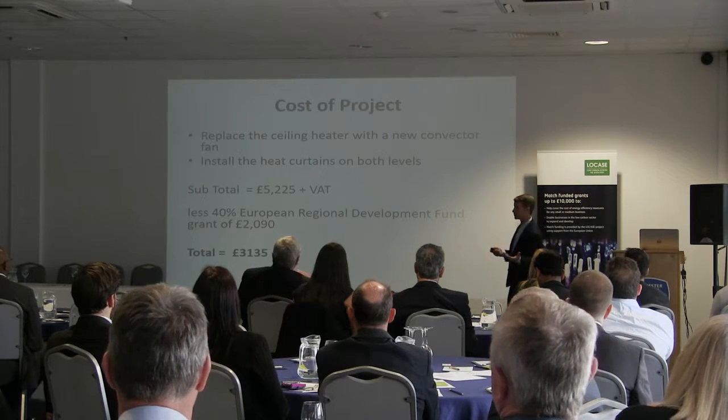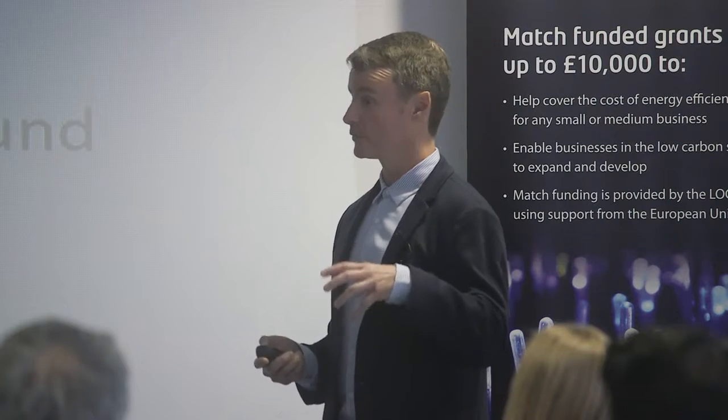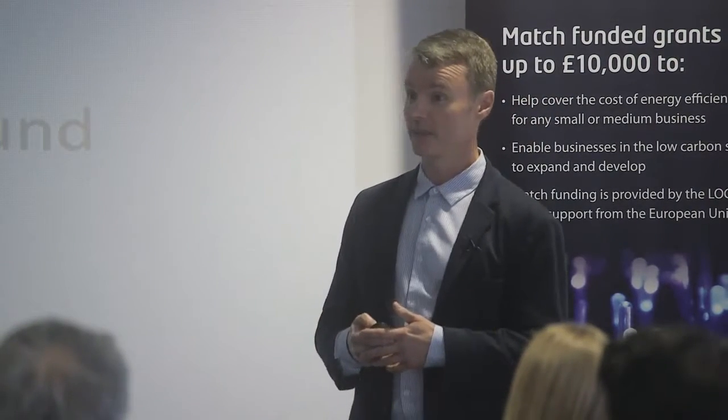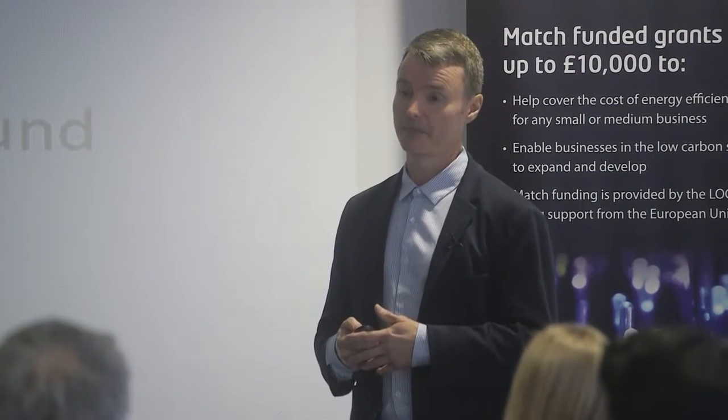Of course, the cost of the project, all importantly. Yes, so to recap, we replaced the ceiling heater with a new convector fan. We installed the heat or thermal curtains on both levels. And there's a subtotal or total cost ex VAT of £5,225. But with the 40% European Regional Development Fund grant of £2,090, that brought that down to £3,135.